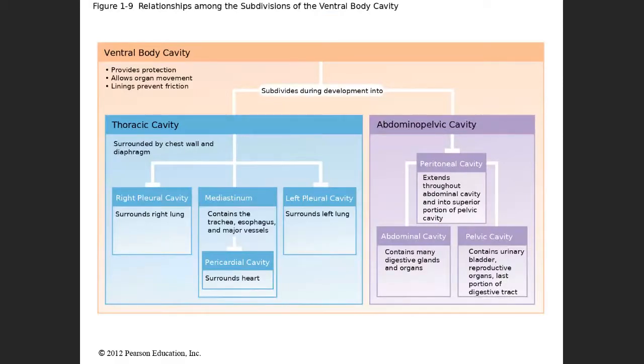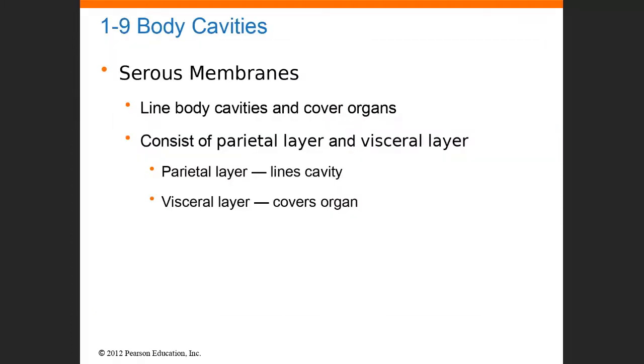Again, if you look at the breakdown, here's the thoracic cavity. There's the pleural cavity that surrounds the lung. There's an area called the mediastinum, which is in here, that has the trachea, the esophagus, and blood vessels, but the heart itself is in the pericardial cavity. So you have a right pleural cavity for the right lung and a left pleural cavity for the left lung. In the abdominal pelvic region, there's the peritoneal cavity, and then within the peritoneal, there's the abdominal and pelvic cavity. The abdominal cavity for the digestive organs, the pelvic cavity for reproductive and urinary.